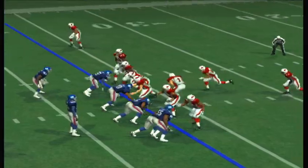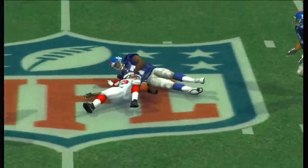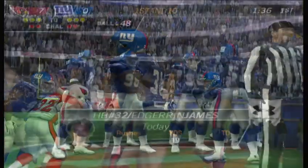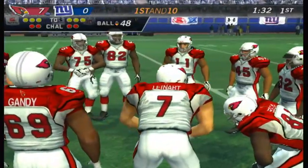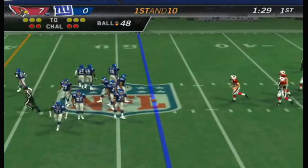The Giants line up in a 4-3. Gives the ball off. Number 97 is there for the tackle at the 48-yard line. Great run there. That'll be a first down. He really ran well there. He gets some great blocks, and he has patience as he picks up the first down. Ball on their own 48.